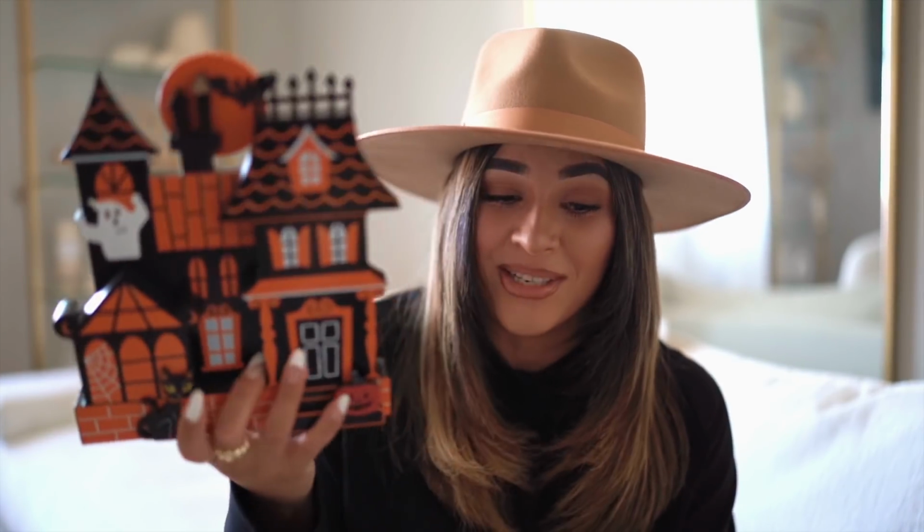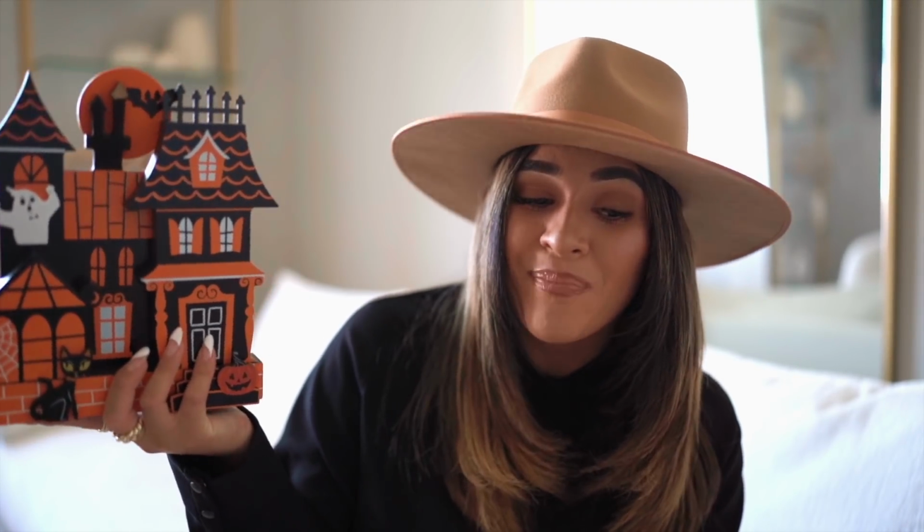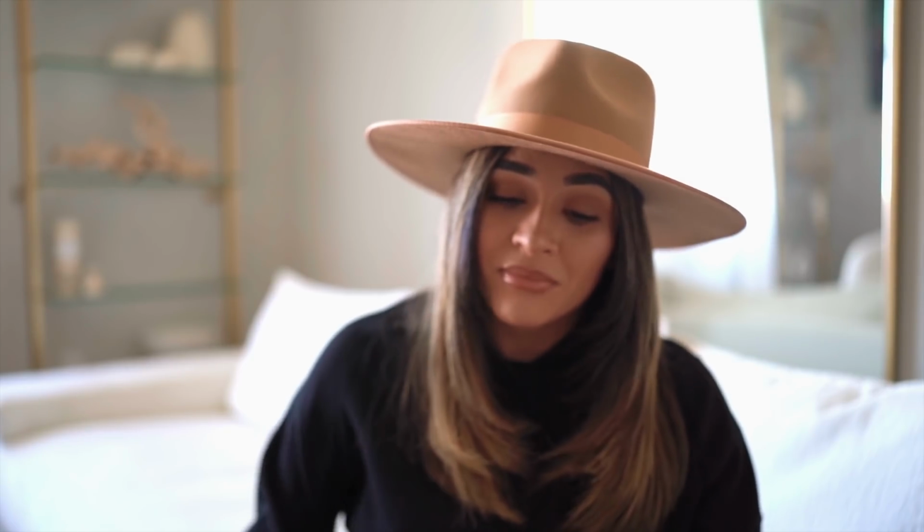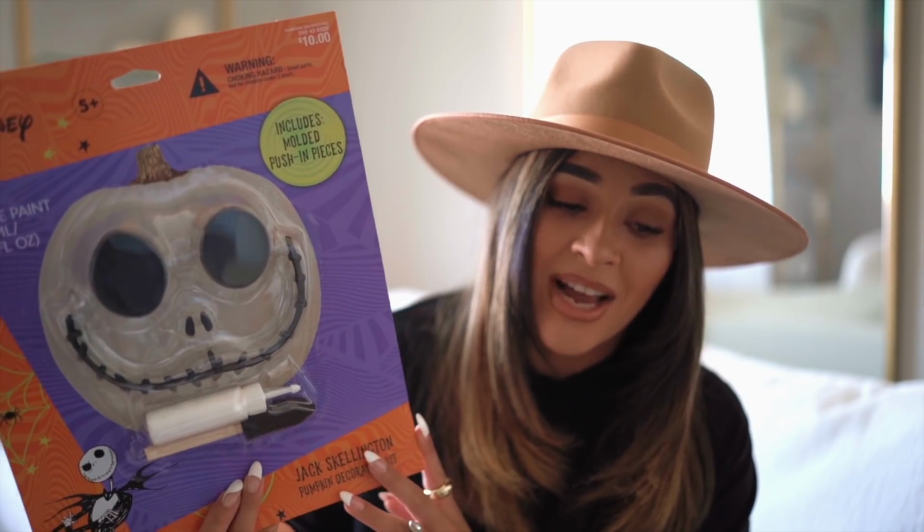I let him go to the Halloween section and pick out whatever decor he wanted for his room. He can do whatever he wants in there, and he picked up this little guy right here, which I thought was super cute for his room. This was pretty cute. He already has a lot of Nightmare Before Christmas Halloween decor from last year, and we also got this Jack Skellington pumpkin. This is pretty cool, you guys.